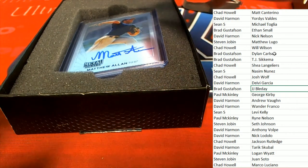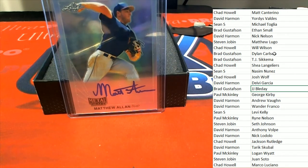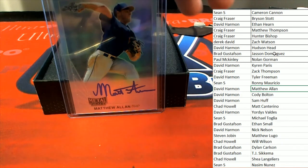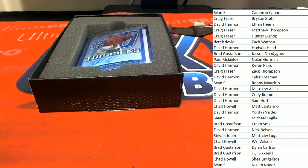Brad hits that one. Here's a Matthew Allen coming out of the break. Matthew Allen auto popping loose for David H. All right, David H., 1 of 50. Very nice. Matthew Allen hit.